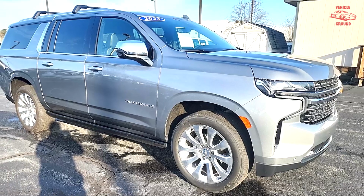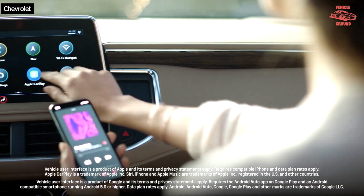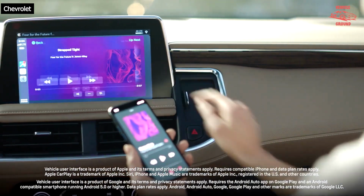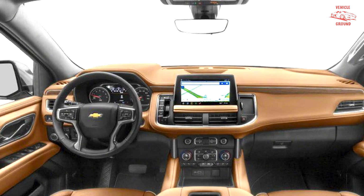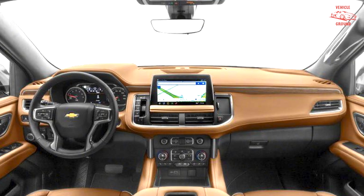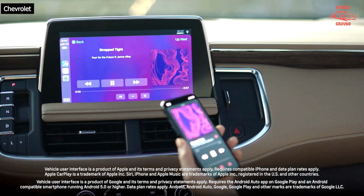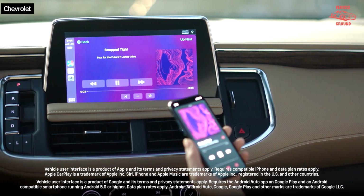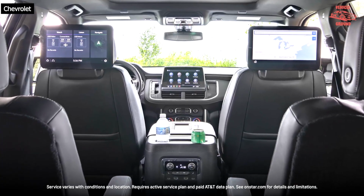Overall, the 2023 Chevrolet Suburban Premier is a great choice for anyone who needs a large and luxurious SUV. It has a comfortable ride, plenty of power, and a long list of standard features. The Premier also gets a number of exclusive features that make it even more desirable. However, the Suburban Premier is a large and expensive SUV, so it may not be the best choice for everyone.